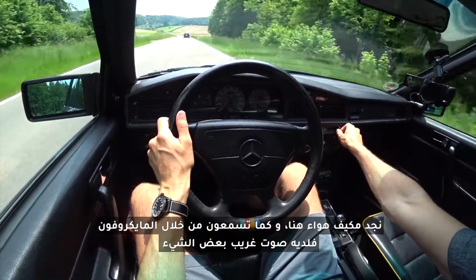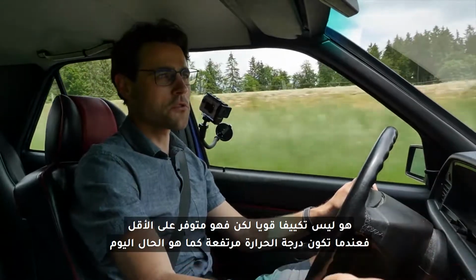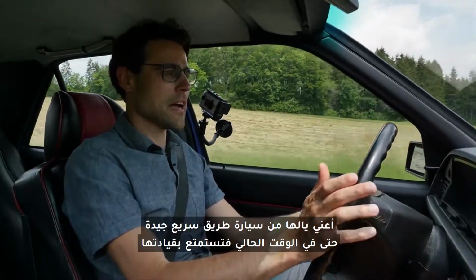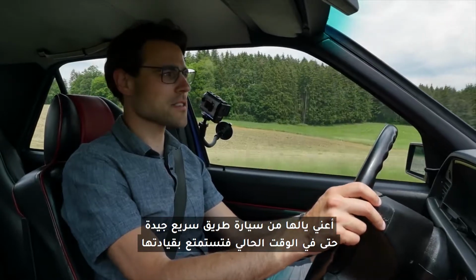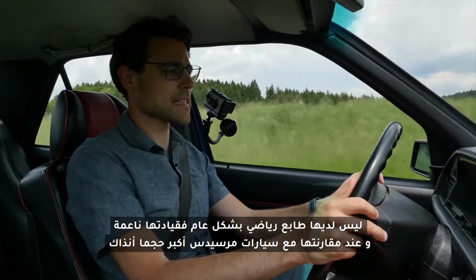It also has an AC here, but you might hear it on the microphone. It has a strange sound of its own. It's also not too powerful, but at least it's there, especially when it's hot like today, really cool. And what a great cruiser vehicle, even still nowadays. Enjoying this with a lot of fun. It doesn't have such a sporty character in general. Again, as I said, more soft.